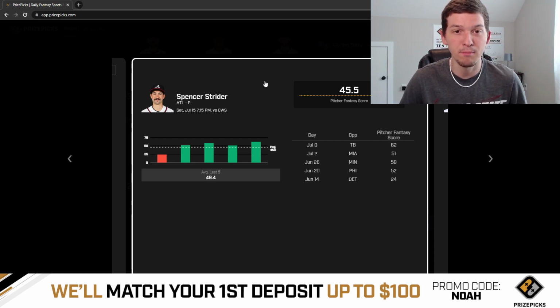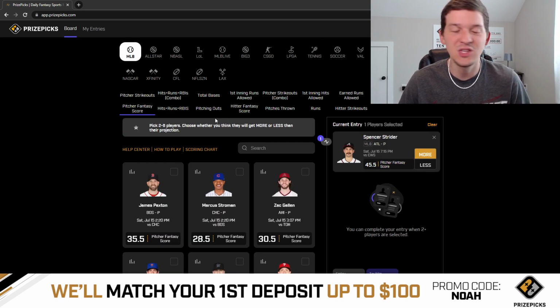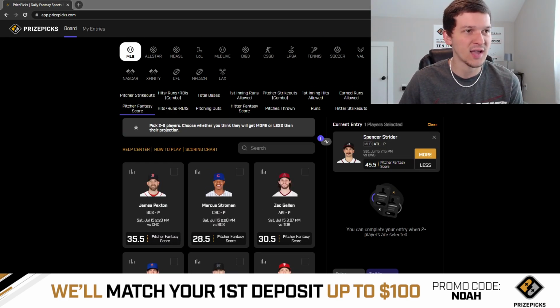Against Tampa Bay, one of the best offensive teams in the league, Strider went out there and posted 62 fantasy points. Strider's been one of the best pitchers in the league this season. He's posted elite strikeout numbers. He's got some of the best strikeout stuff in the league.